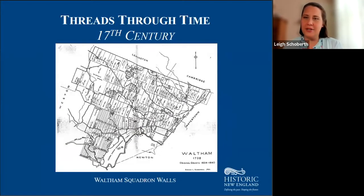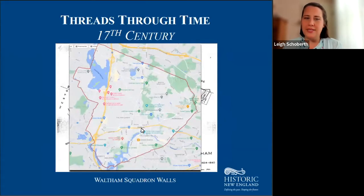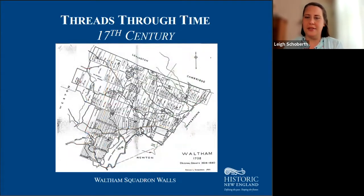So this is a 1738 map showing the original grants from 1634 and 1640. And here's a quick look at Waltham today. You'll see that it's generally the same shape, with a few tweaks to the border. The great dividend grants consisted of 120 lots divvied up among the 120 freemen of Watertown. These freemen were not only white male residents, but most of them were, and generally wealthier. They were the founders of the town.